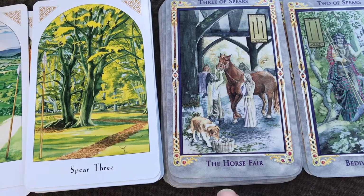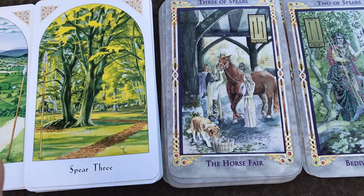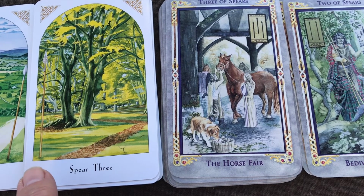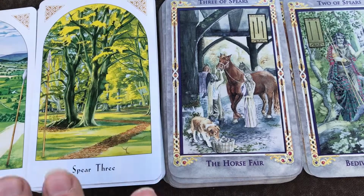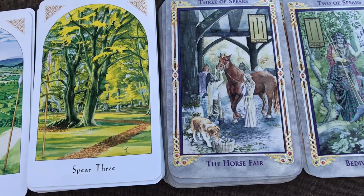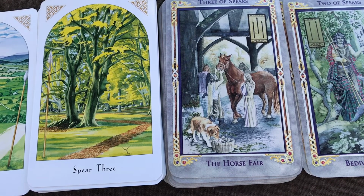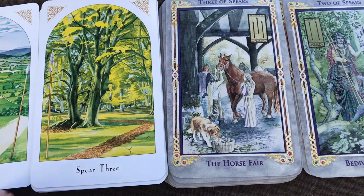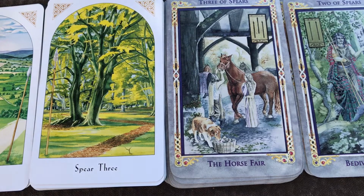Spear 3. Beautiful, beautiful trees. Another thing I like about this Arthurian deck, each suit represents a season, and they're the seasons that I correlate the suit with. So the Spears suit is correlated with summer, so the images are all summery. And the sword suit that we had just looked at, the images are mostly meant to look like springtime scenes. Springtime, air. This is Spears, and it represents summer and heat and midday. So I like having those associations in the tarot.